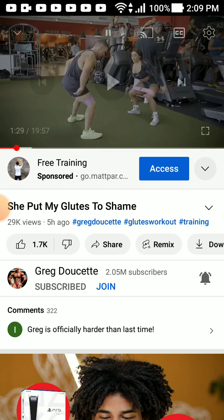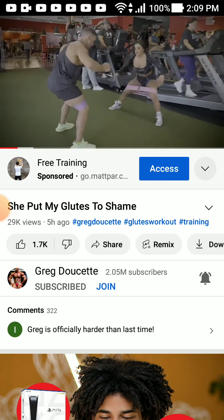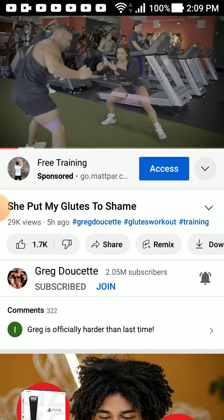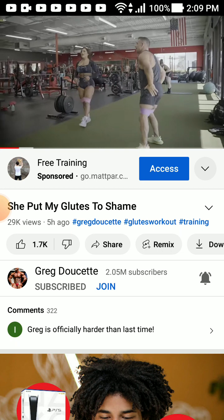But the key to it really is not losing the resistance. Right, losing the resistance. Small steps, maybe four to six inches each time. Okay. All right, I'm pumped. Okay, that's it for that one.